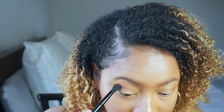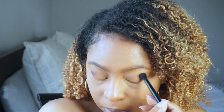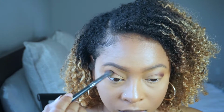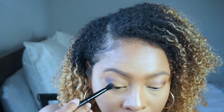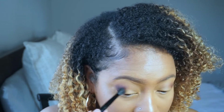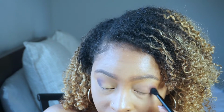And I'm just gonna focus that on the outer corner. And it is dark. I'm just adding a little more of Credit just to deepen up that outer corner. And Credit is giving like a purplish color payoff, kind of a purplish dark brown.